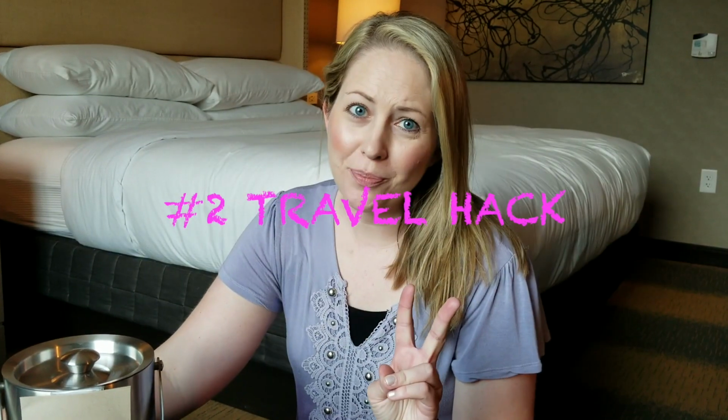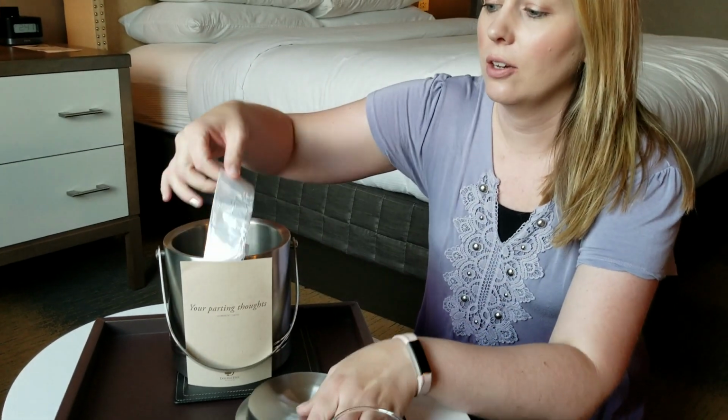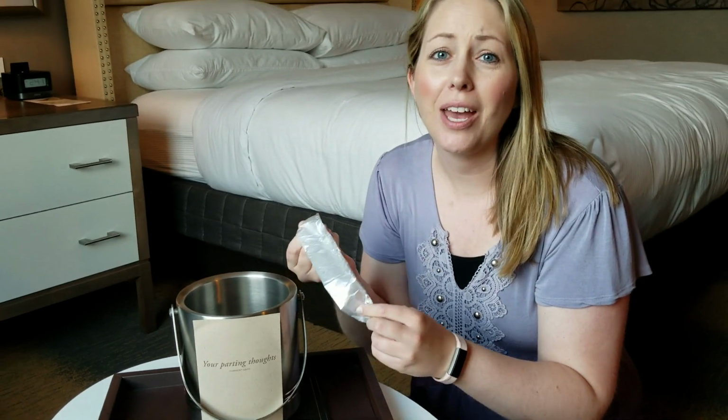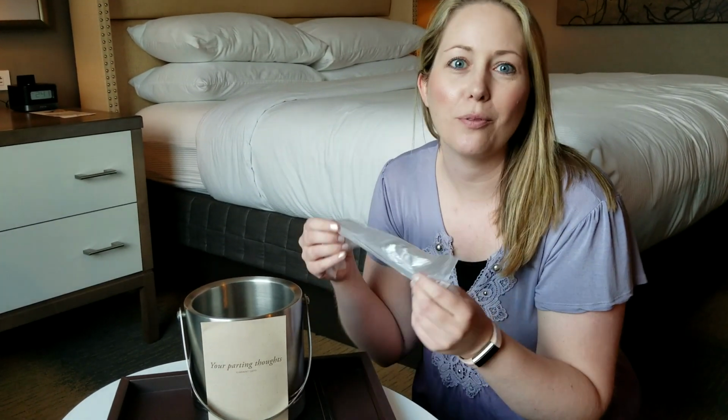So tip number 2, typically you always have some type of ice box or bucket, and inside is usually one of these bags. So if you have a soiled diaper and you forgot to bring a bag along, just use this, wrap up that soiled diaper, and throw it in the trash outside when you're ready to leave.